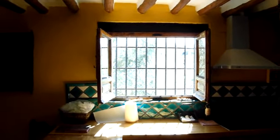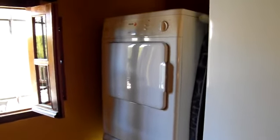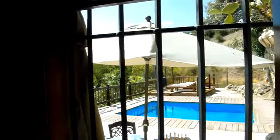You really don't need to bring anything. You have microwave, fridge, washing machine, and tumble dryer. Although in September that's certainly not used. There's a corner view out on the pool again and the decking area. Hopefully the camera will adjust okay. So that's the kitchen, and it's perfect.